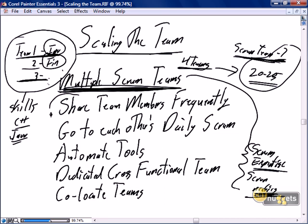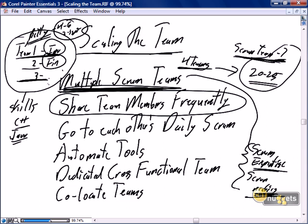And then I'm going to throw all that away and I'm going to say, and we need to share team members frequently. So if we have Betty working on team number one, after a period of time, 4 to 6 weeks, i.e. 2 to 3 sprints, maybe Betty should go and join team number two, and Fred could either replace Betty directly on team number one, or Fred could move down to team number three, and you're going to get some cross-pollination, some skills transfer.